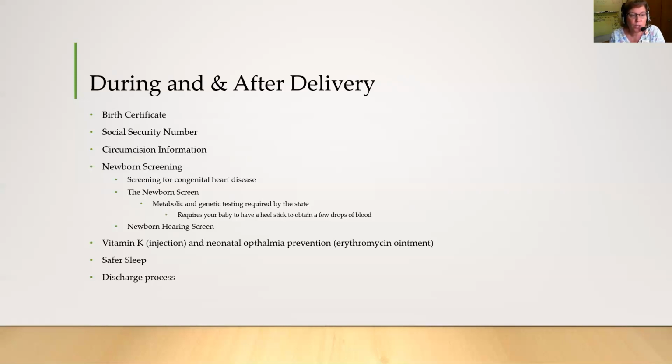We do a couple different newborn screens on the baby when they're born, during their first 24 to 48 hours. One of them is a screening for congenital heart disease. It's very simple. They put a monitor on the baby's wrist and ankle, and they watch the heart rate and oxygen levels for about 5 minutes just to make sure there's nothing to be concerned with. They also do a blood draw on the baby where they poke the baby's heel, and they do metabolic and genetic testing off those samples. Of course, these are all things you'll need to approve before they're going to do anything. And then they'll do a newborn hearing screen as well, where they put little earmuffs on the baby and check the baby's hearing. Most of these tests will be done right in your room most of the time.